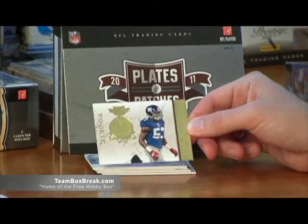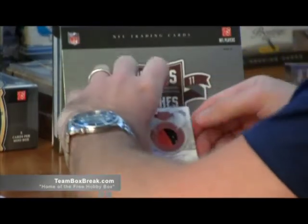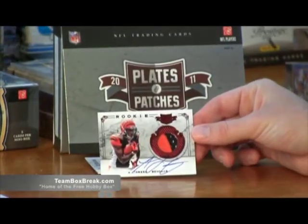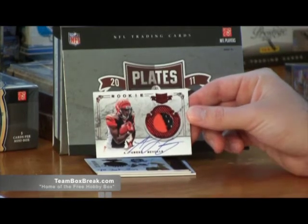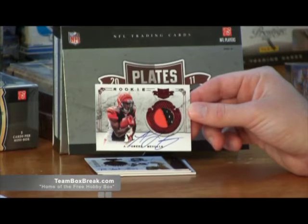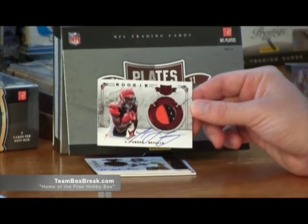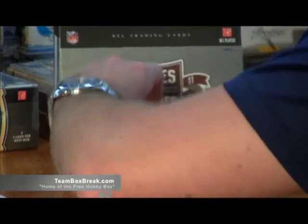You got a Jaquan Williams of the Giants, rookie, 29 of 50. Wow, another AJ Green. This is a nasty one. Dual color patch. Perfect. On card auto for the Bengals. Bengals, again, another hit for, we already said it, Jonathan B. Bought one spot, and he is crushing it with the AJ Green hits. That's 277 to 298. High number, but still a cool-looking card.